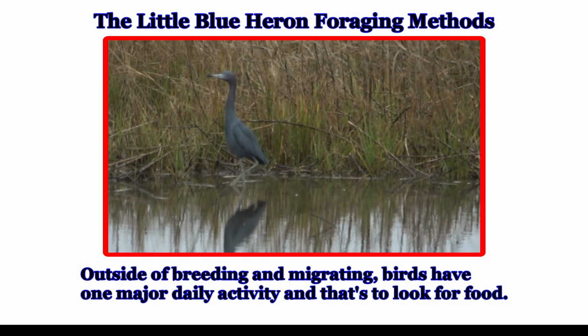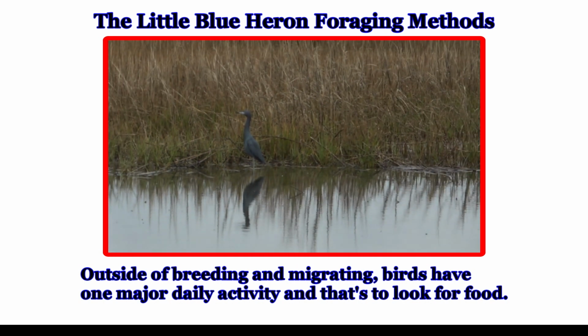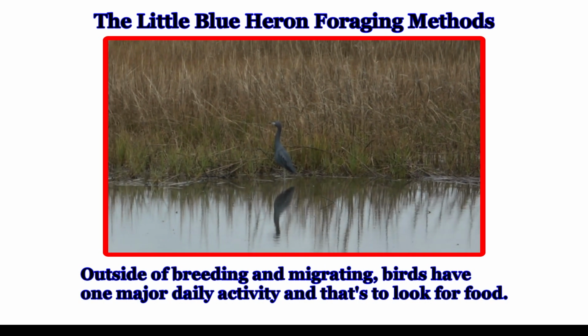The little blue heron foraging methods. Outside of breeding and migrating, birds have one major daily activity, and that's to look for food.